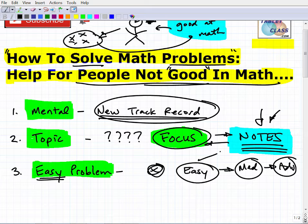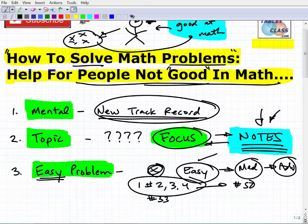So if you're trying to solve a problem, let me go back here. Let's say you're doing your homework and you're on number 33. Well, can you do problems, say, number 2, 3, and 4? Generally speaking, with textbooks, as the problems continue to increase, let's say to problem number 50, problems 1, 2, 3, 4, as you well know, are going to be the easier stuff, and then number 40, 45, 50 are going to be the word problems. They're going to be the more challenging stuff.